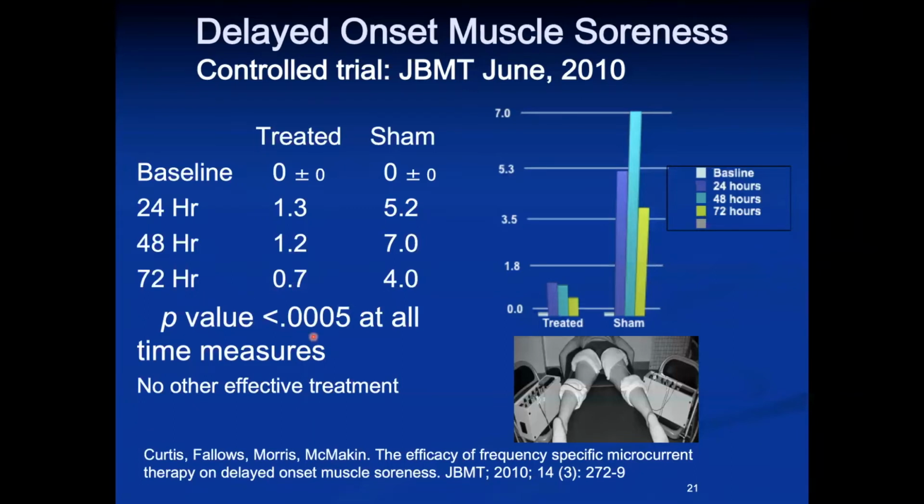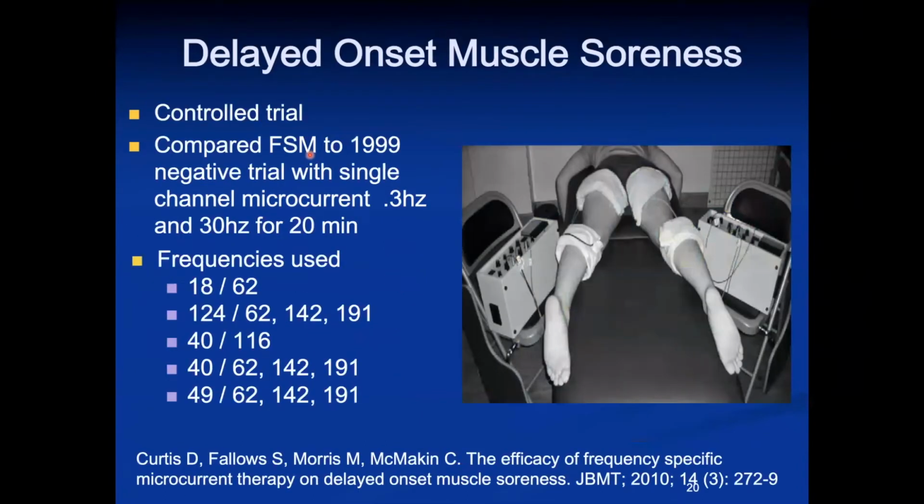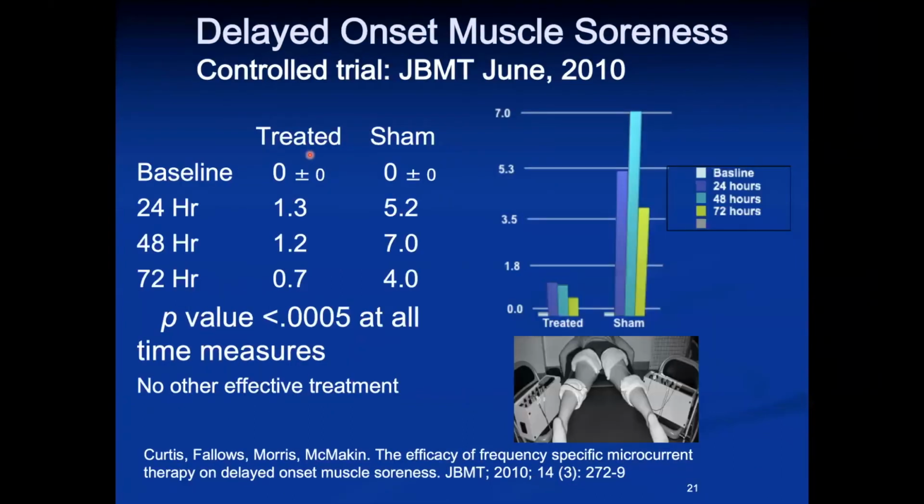So p-value is a measure of statistical significance, and a p-value with 3 zeros and a 5 is huge. And the thing about delayed onset muscle soreness is there is no other effective treatment. So this demonstrates, and we know from Allen's study in 1999, that unmodulated microcurrent doesn't work. It was equal to placebo. You add the frequencies, and it's definitely better than placebo by about 5,000 times.